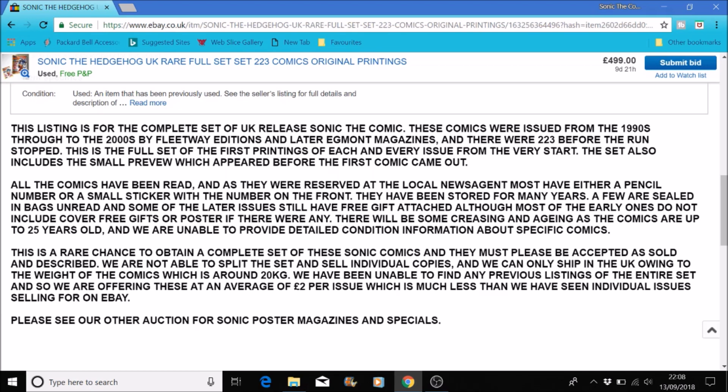But yeah, so he says a number have a small sticker. As this seller is also saying, some of them the newsagent would have put a small sticker on it with your name. I wouldn't recommend removing that sticker now if you had any of those issues, because it will probably end up destroying the issue after all these years. They have been stored for many years. A few are sealed in bags. Okay, so he's got bags here.